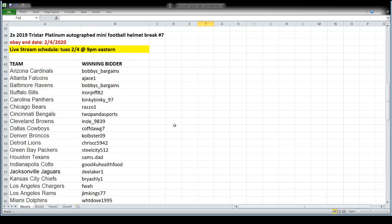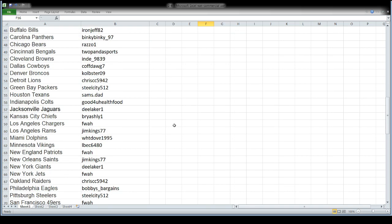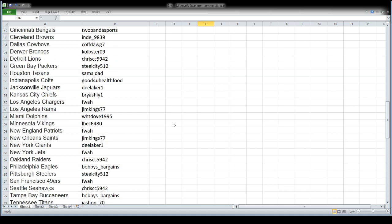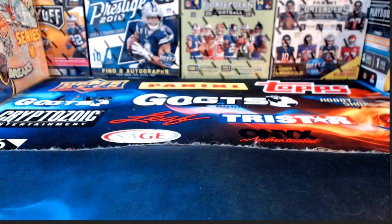It is a pair of 2019 TriStar Platinum Autograph Mini Football Helmets. This is break number 7, also ended tonight on eBay Tuesday night, the 4th of February. Team names on the left-hand side, and once again, you find your winning bidder names across from each on the opposite side. And we got our little platinum mini helmets. I think this might be the last of them that I have. I think. I wouldn't swear to it, so.